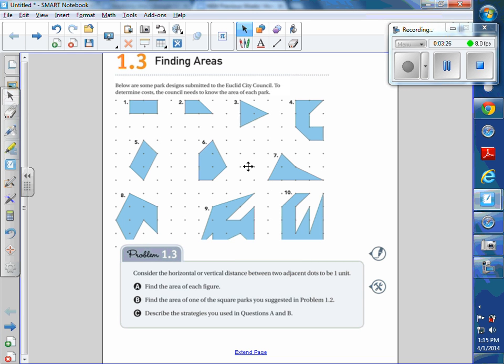The council needs to know the area of each park. Last year I gave you these as little puzzles without any context, and I would just have you find the area. So I was asking if you remember how to do it. Katie said sometimes you could chop them up and piece them together differently. That works nicely on some things. Sometimes you don't have to do anything, right?